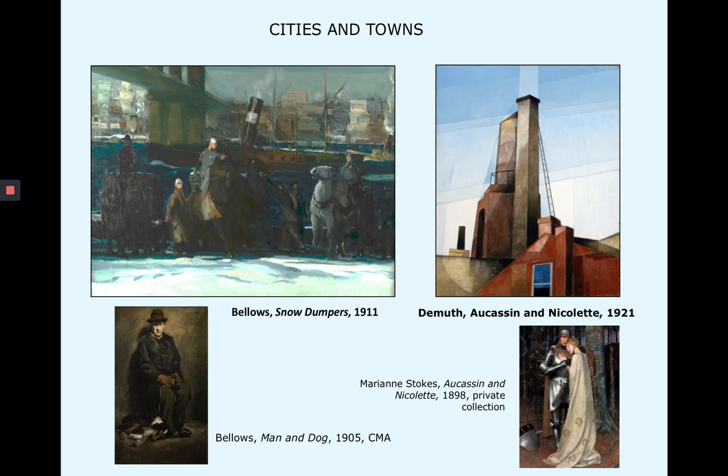Aucassin and Nicolette are from a French legend of star-crossed lovers. It is a very long story, somewhat similar to Romeo and Juliet or Tristan and Isolde. These two lovers are often separated and then reunited, and then tragically forced apart again. And this is a representation of the two lovers by a 19th century British artist, Marianne Stokes, just to give you a visual representation of what Demuth is alluding to metaphorically.